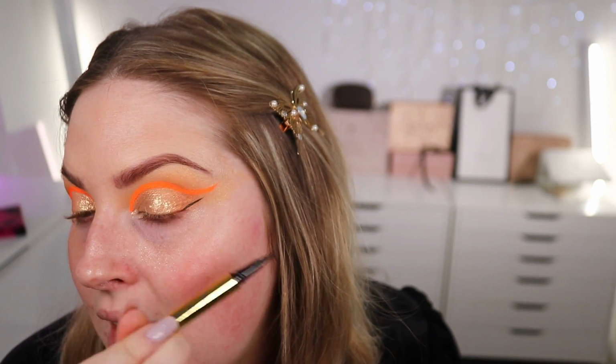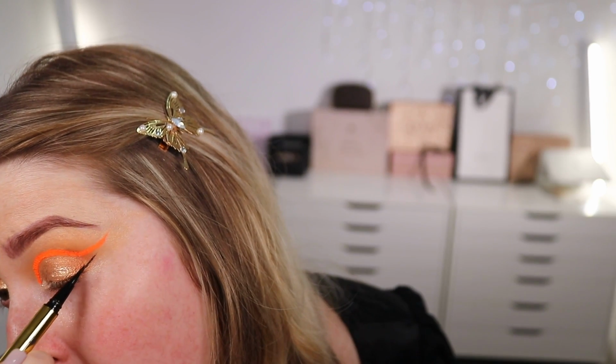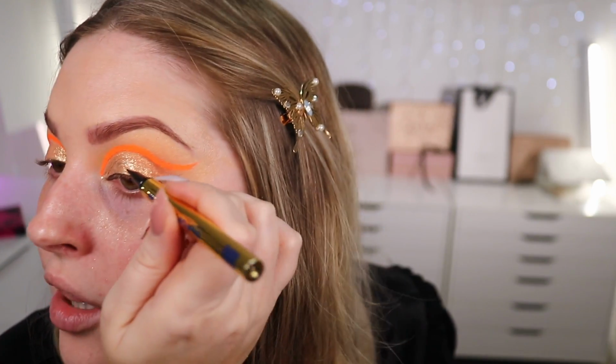It's quite a stiff, not stiff as in you can't move it like one of those felt ones. It's still that kind of brush texture, but you can get a really thin line because it's not super squidgy. Like when you push down, it doesn't just flatten out and create a thick line. Does that make sense? I'm going so thin on the inner corner just to show you how thin you can get that, and then I'm gonna go thicker on the outer corner.